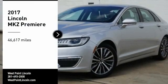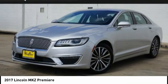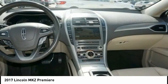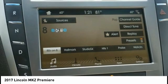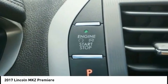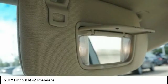Stop by and take a look at the 2017 Lincoln MKZ. With sharp angles, sleek lines, and a sculpted body, the Lincoln MKZ has an impressive stance and a dynamic design. Add that to the clean, modern interior with standard features including rich leather, exotic wood, and a sophisticated assistant that responds to the sound of your voice, and you'll see the MKZ offers a new dimension of luxury.